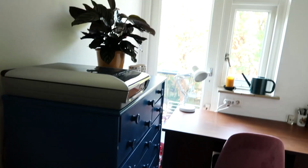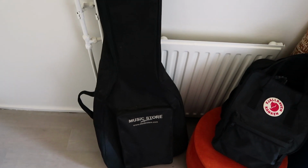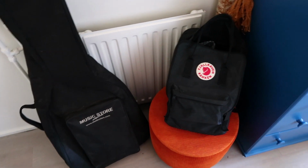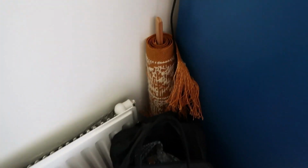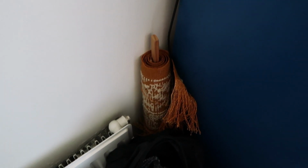So let me try to show you what my studio is looking like right now. First of all, I have my electric guitar here. I kind of do want to put it on the wall, but I don't know if I want to put it on a wall like here or in the living room or something. But yeah, I'll see. Then I have all my embroidery stuff in this one and my bag. This is a little, I don't know what you call it, but there's basically a dog on it. I don't have much wall space here.